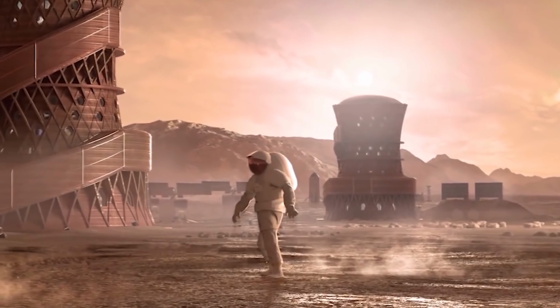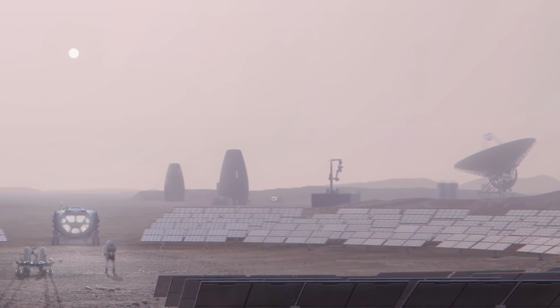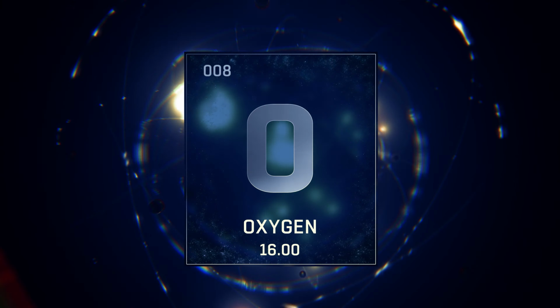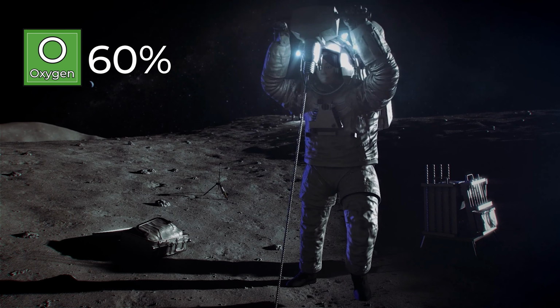On Mars, steel will be commonplace, and settlers will be able to build a self-expanding solar power network entirely from Martian materials. Another useful element is oxygen, which is needed for breathing and to make rocket propellant. Since oxygen makes up 60% of the Moon by weight, it's often thought that it will be plentiful on the Moon, but harvesting it isn't easy.